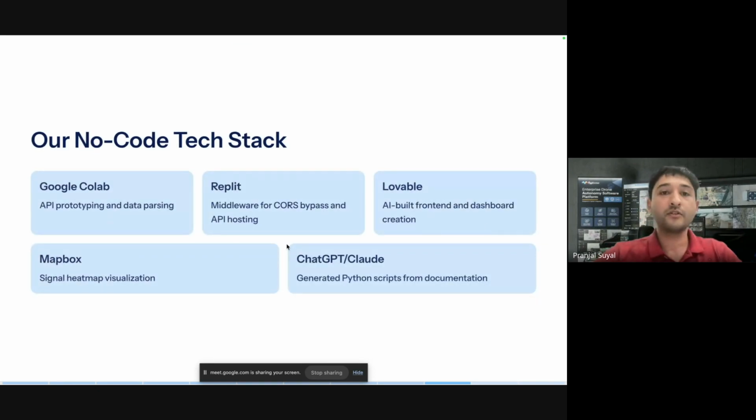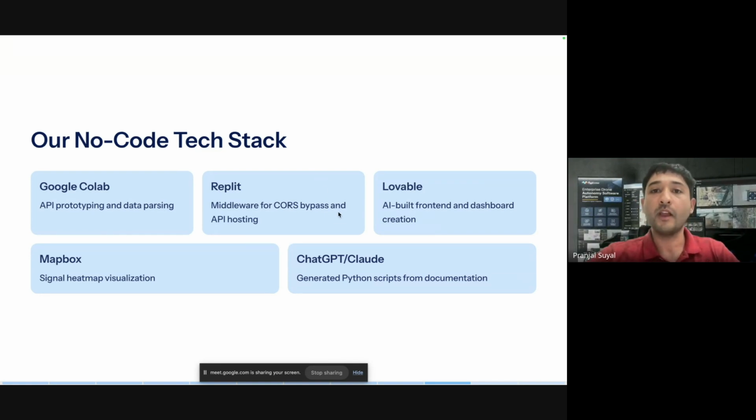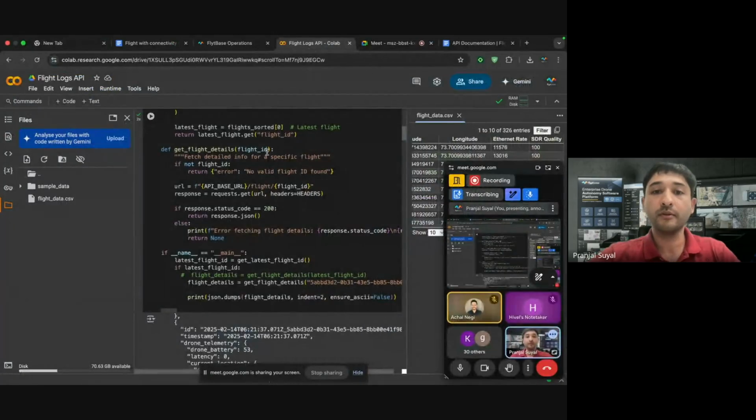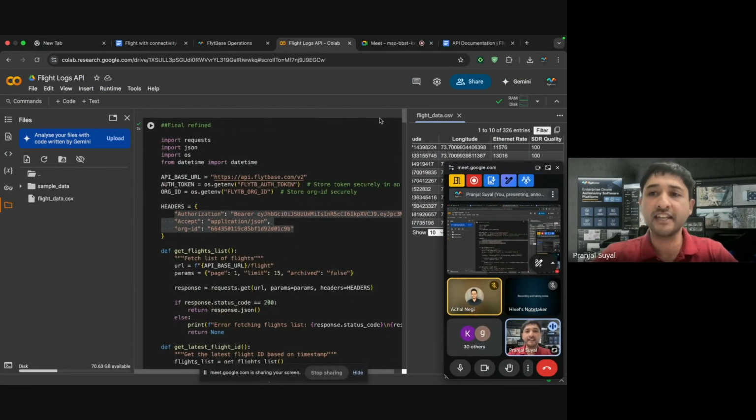Yeah. So now I can just go over how I built this dashboard. Firstly, I used Google Colab. As many of you would know, Google Colab is a tool that is used for creating and executing scripts quickly, right?